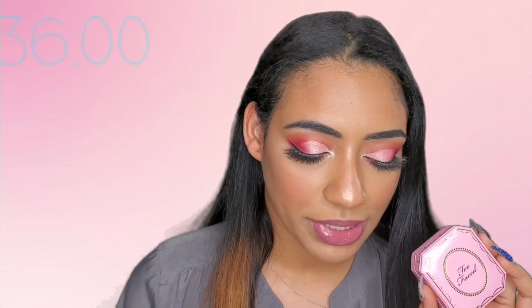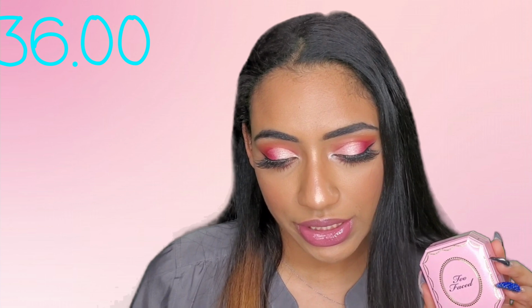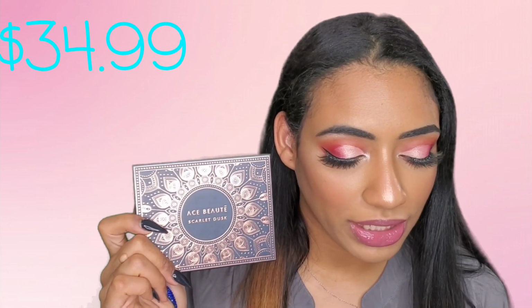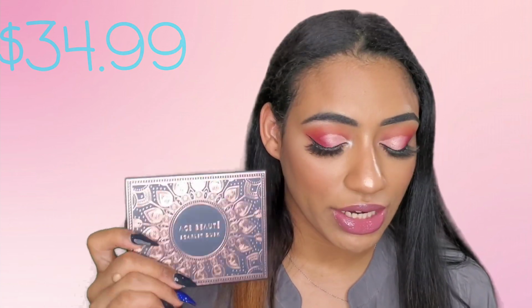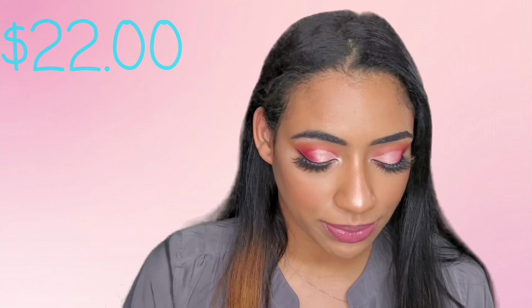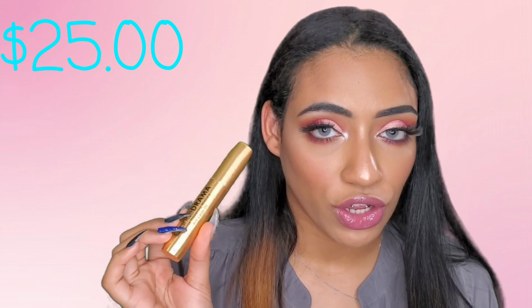So the Too Faced Cosmetics Diamond Light Highlighter is $36. The Wander Beauty Blush and Bronzer Duo is also $36. That is pricey. The Ace Beauty Scarlet Dusk Eyeshadow Palette is $34.99. The Glow Recipe Watermelon Glow Sleeping Mask is $22. And the Grande Cosmetics Intense Thickening Mascara is $25.